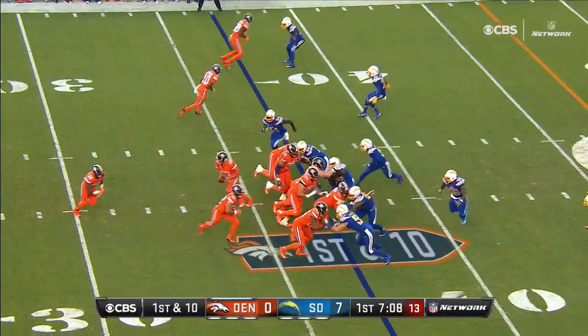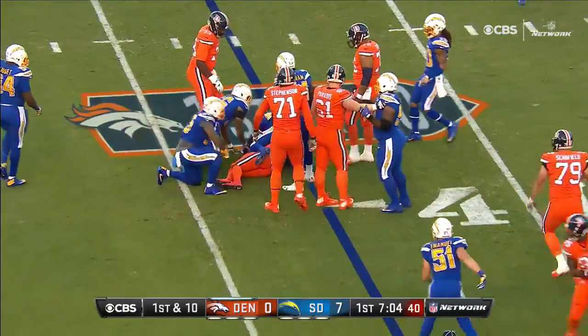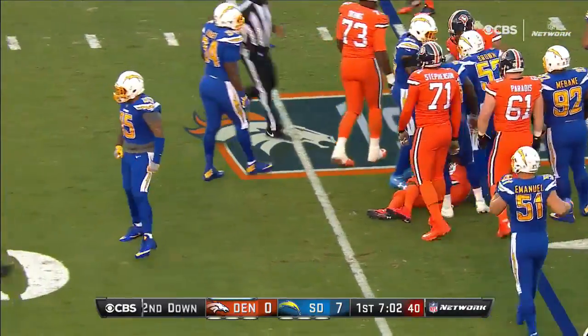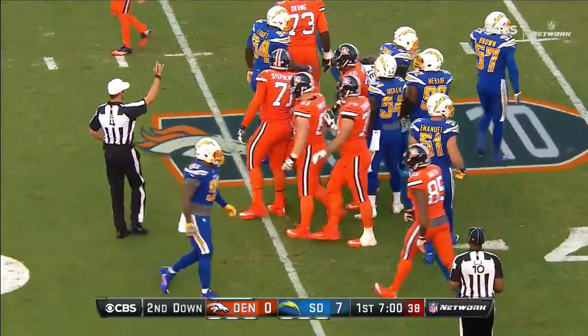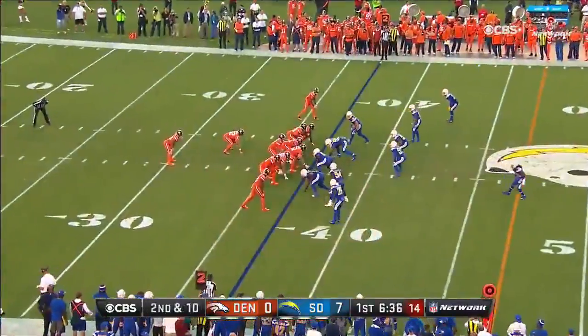Bosa came off the field holding his hand in pain. First down, Perry Anderson. He is met by 3 defenders for no gain. They have not rushed for 90 yards. You see Bosa making.